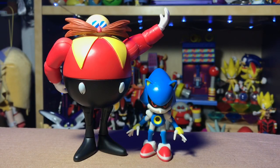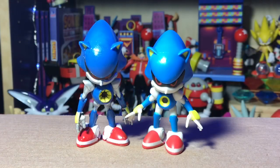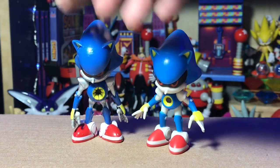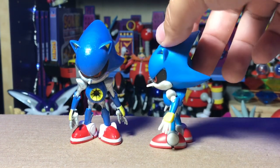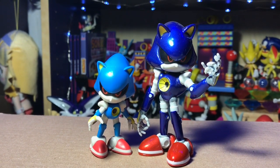Speaking of Eggman, here he is with classic Metal Sonic, and they look really, really good together. Can't say the same about the 2.5-inch version. And here is Jazzwares classic Metal Sonic, and here is Jakks' classic Metal Sonic. Of course, I gotta also mention I custom painted this one a little bit, so it looks a little better than it actually is. But this guy just all around looks better to me, I would say. And now here is the nice little cast of Dr. Eggman's classic style of Badniks and robots. And lastly, here is classic Metal Sonic with modern Metal Sonic.